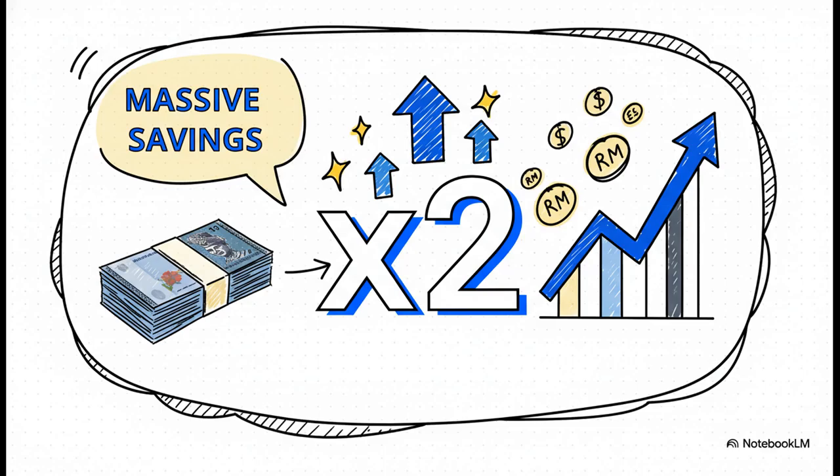So, what makes them super? It's the mind-blowing potential for a double deduction. Just let that sink in for a second. For every single ringgit you spend on one of these approved activities, you might get to deduct 2 ringgit from your taxable income. This is a huge financial advantage that can free up some serious cash.